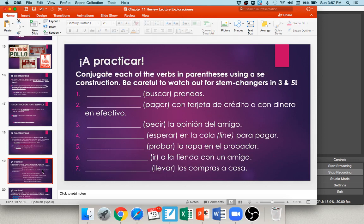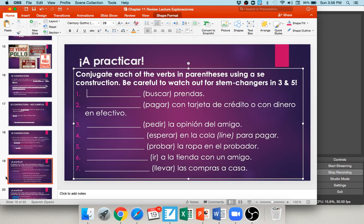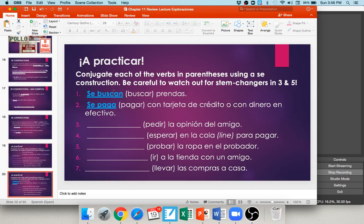All right, so I have a couple here that I want you to try using these se constructions, where we are just trying to figure out if the noun of the sentence is singular or plural, and then conjugate accordingly. So I'm going to do the first one with you. Number one says blank buscar prendas. We can see here that the noun prendas is plural. So in this case, when we conjugate buscar, it also needs to be in the plural form. We would conjugate it as se buscan, B-U-S-C-A-N, making it agree with prendas.